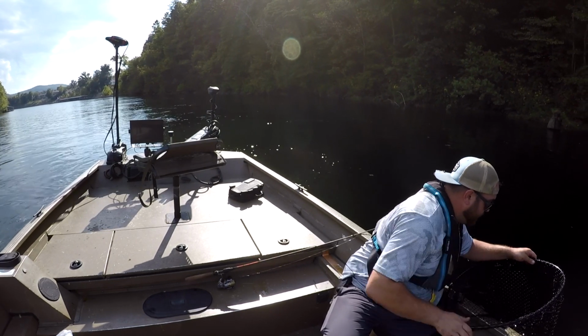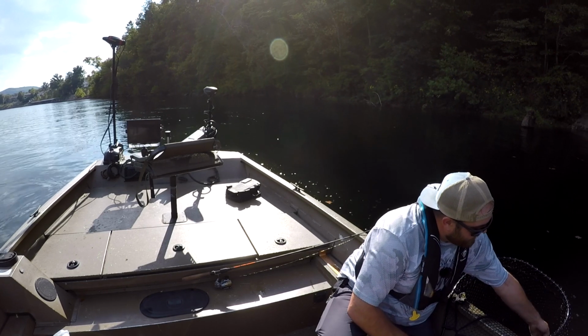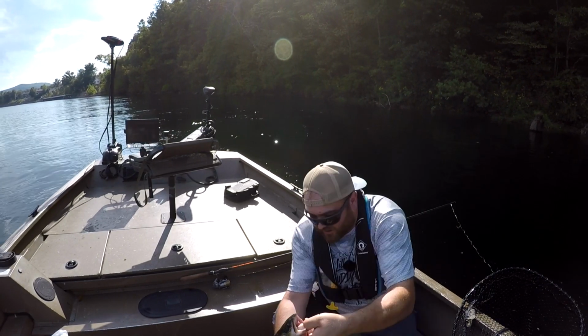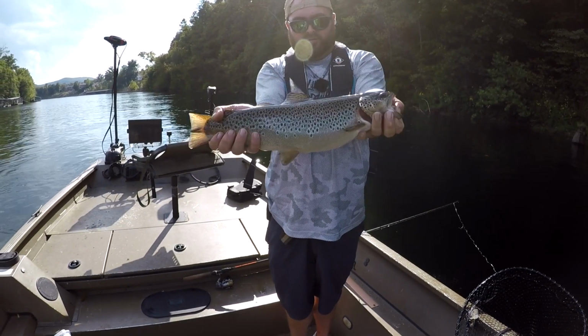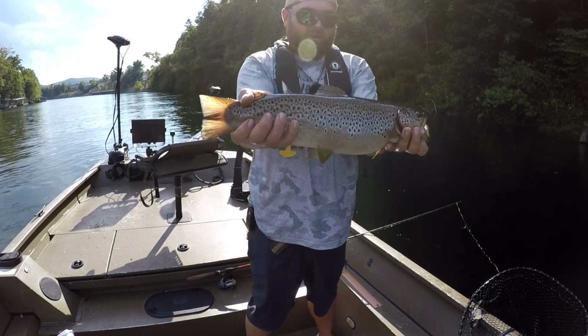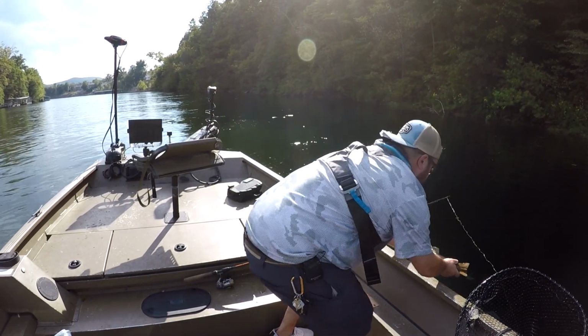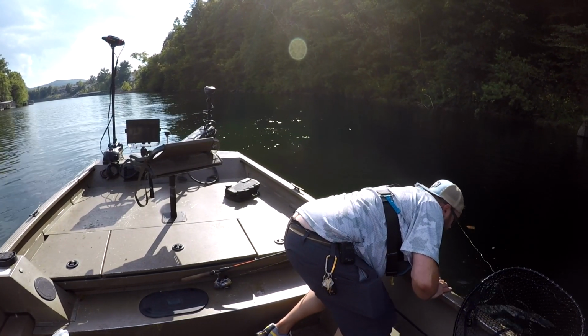I'm gonna have to worry about getting that jerk bait off here in a second. Get this guy up for the camera. It's a little bigger. Might not go a full 20, but another just beautiful brown trout. Let's see, about 19. Getting back to the water. There you go, buddy.